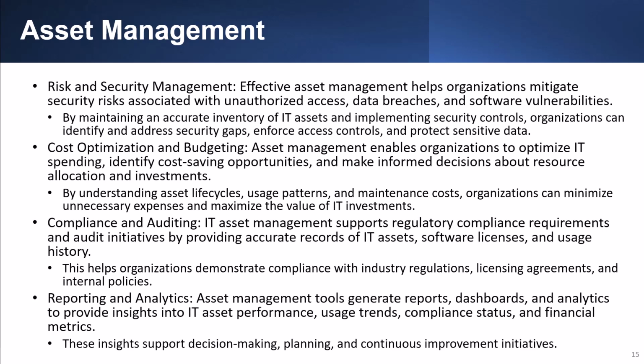Effective asset management helps organizations mitigate security risks associated with unauthorized access, data breaches, and software vulnerabilities. By maintaining an accurate inventory of IT assets and implementing security controls, organizations can identify and address security gaps, enforce access controls, and protect sensitive data.